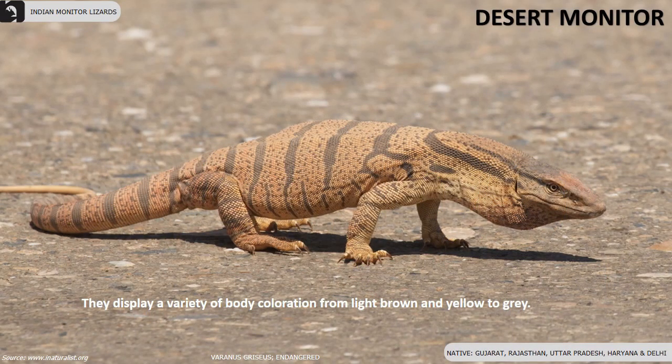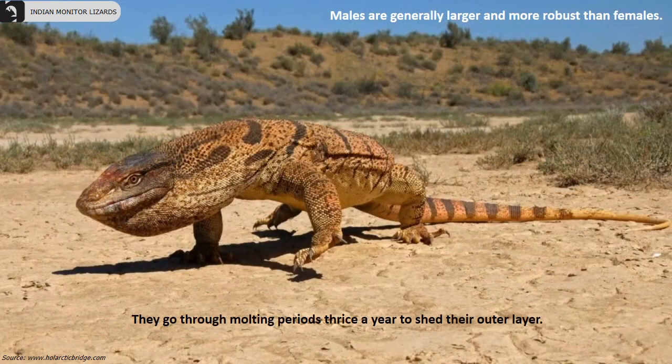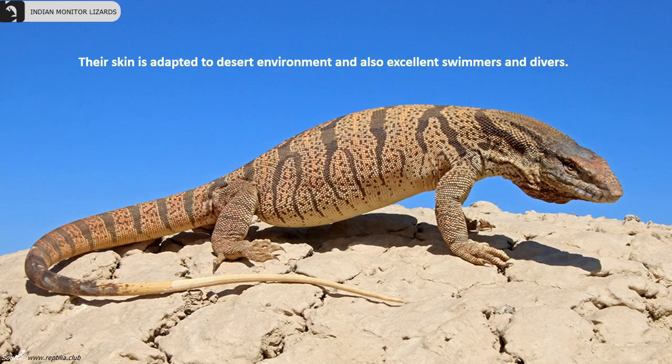Desert monitor lizards are an endangered species found in Gujarat, Rajasthan, Uttar Pradesh, Delhi and Haryana. They display a variety of body coloration from light brown and yellow to grey. They have 3 to 5 bands on the back, 13 to 19 bands on the tail and have a plain tail tip. Thrice a year they go through molting periods to shed their outer layer. The skin is adapted to the desert environment and they are also excellent swimmers and divers.